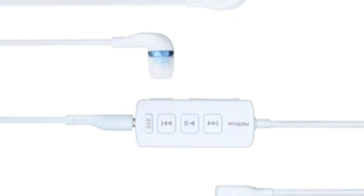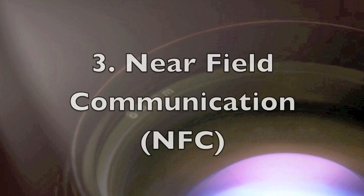Nokia has announced digital radio and digital TV accessories that use USB on the go as the means of connection, for example. Now that sounds interesting. Innovation rating 6.